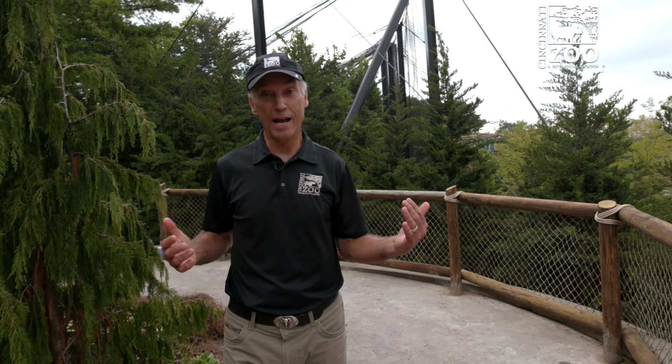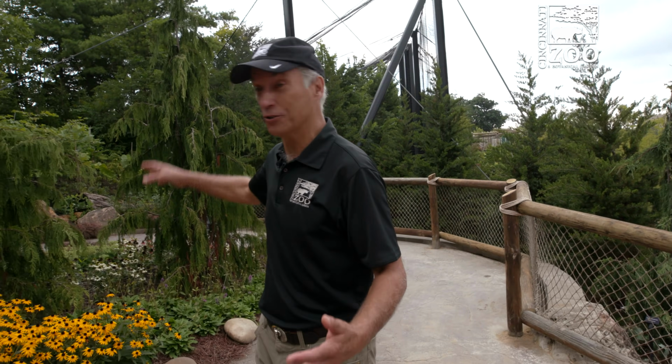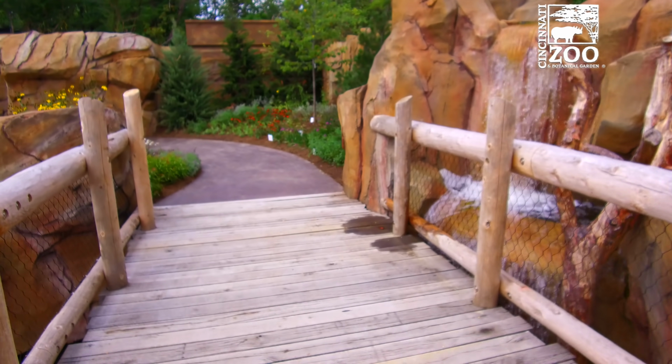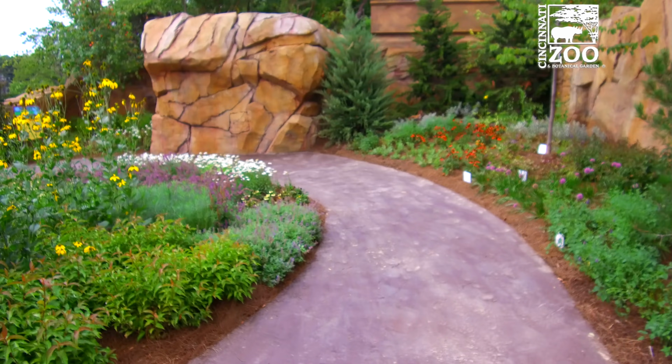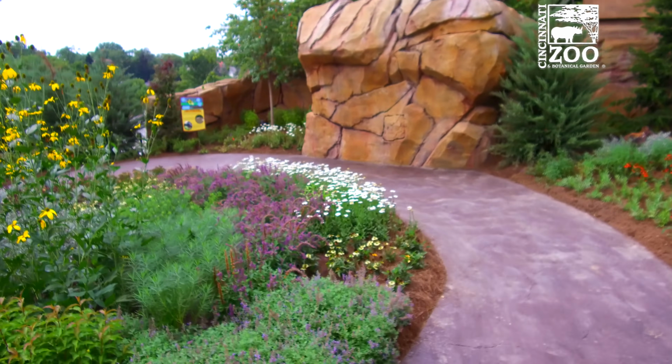As you head up and out of Roo Valley, you'll notice two things. The first is we got rid of the steps, which used to be right here, and were a terrible inconvenience if you had a stroller or a wheelchair. And the other is the gardening, the waterfall, and how beautiful it is. It used to be an ugly part of the zoo, and now it's absolutely magnificent.